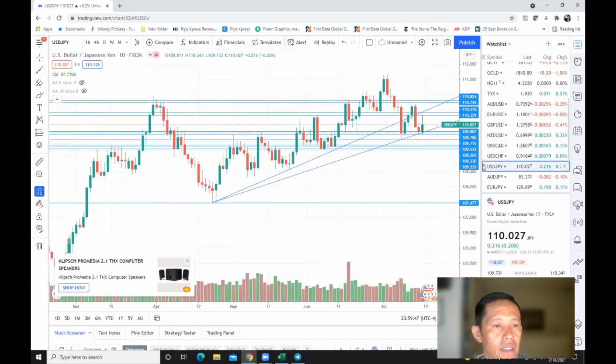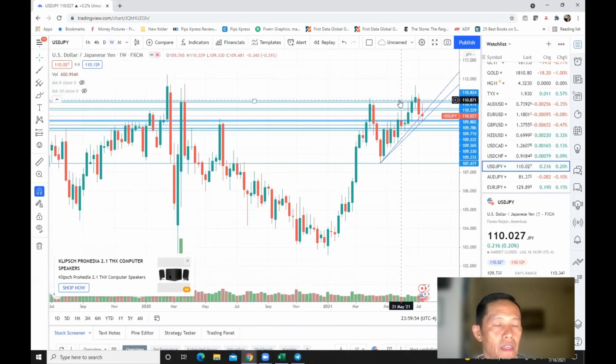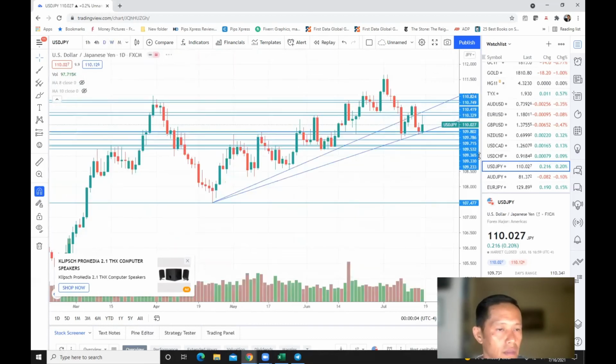Dollar yen, also a good opportunity for going long, creating a new higher low, higher high through there. Weekly time frame, very nice. From a higher high correctional standpoint, it can continue all the way to the upside. Right now it's uncertain though whether it can go up or down. But on the daily, looking very nice. Low risk, high probability from a buying perspective at the demand.